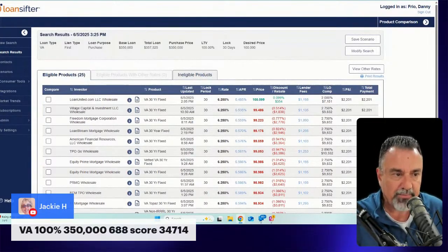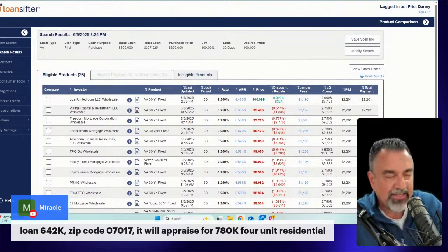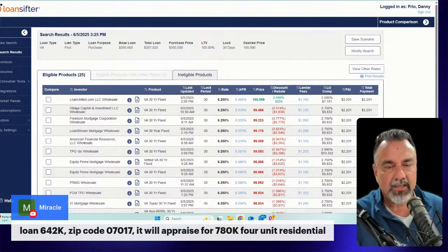But let's get to some more of these questions, because I want you guys to understand how this works, and I want to be able to give you guys who took the time to join me today at least some insight on these. But remember, there are many times we can get you a little bit lower rates than these with off-sheet pricing.